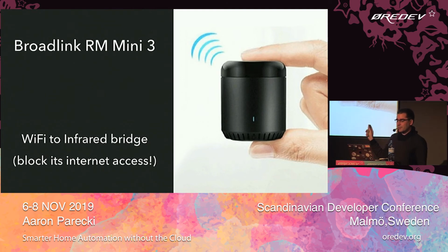This is probably the sketchiest device I have on my network. When I was reading up on this, one of the tips everybody was giving was to block its internet access, because apparently it does go out and talk to something for some reason. But I just firewalled that off at my home network, so it's only local. If you are going to get this one, definitely block its internet access.